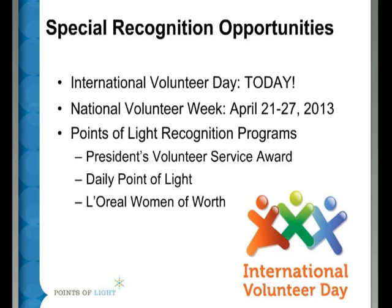We also have the Daily Point of Light Award. That may be a phrase that you recognize from the first President Bush, where he talked about 1,000 points of light. And that's actually where our organization was founded, out of that idea 20 years ago. And so to this day, we still honor a daily point of light every day. And the L'Oreal Women of Worth is a new partnership that we started a few years ago with L'Oreal, the makeup company, and they honor women who do amazing volunteer work out in the community. So you can visit our website at pointsoflight.org to find out about all of those.